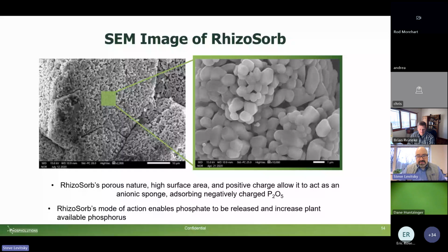So what is the technology? It's a proprietary mix of metal oxides. Rhizosorb's porous nature, surface area, and positive charge allow it to act as basically an anionic sponge, adsorbing negatively charged P2O5. Now, the soil does the same thing. The biggest positive with our product is it also desorbs phosphorus easily. So it's weakly bound phosphorus in comparison to a lot of the soil profiles. You'll have a strongly bound phosphorus that's not released at an intensity high enough to feed the plant over the growing season. So the mode of action enables phosphate to be released and increase plant available phosphorus.